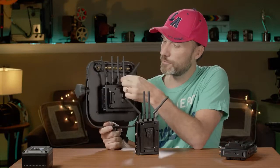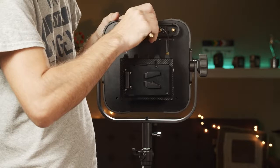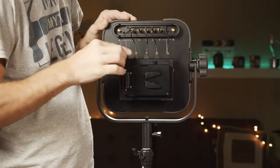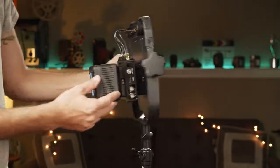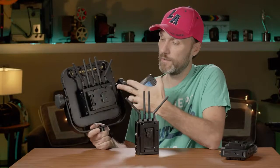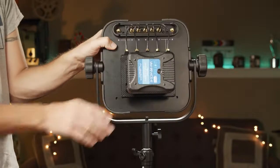And then instead of using these standard antennas, you would take these antennas out and connect little cables to the connections here on top of the array antenna. And then you would put your V-mount battery on to power the receivers here. Because it's basically sending the signal, both the receiver and the array antenna are going to be powered off of one V-mount battery.